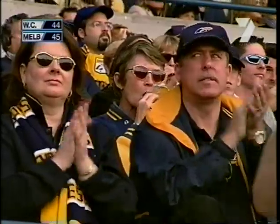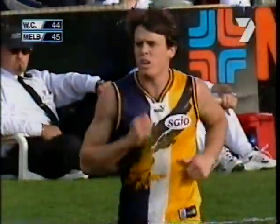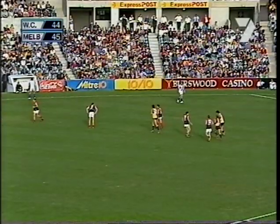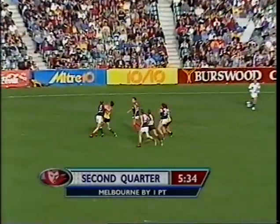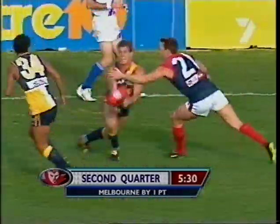But the Eagles are doing a good job here late in this second quarter. Well, they're getting the ball inside their 50, almost double what Melbourne is. They've had them 23 times to 14, but, you know, they probably just haven't got enough on the scoreboard, Scotty. Cousins. Gaspar, quick kick. Great kick. The Eagles are in front.